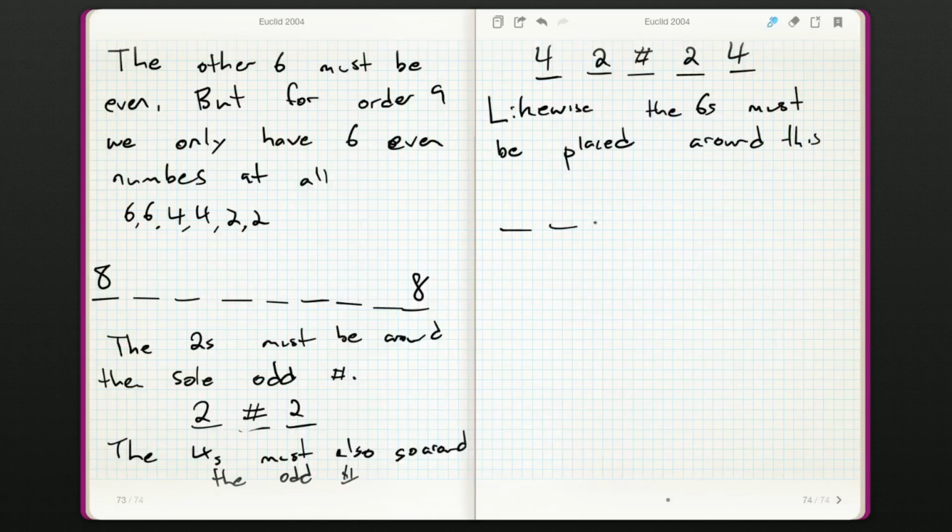So ultimately, the 6s have to go around it. The 2s have to be around it. The 4s have to go around it. The odd number has to be in the middle because it's the only odd number available. Because if the 2s were around some odd number and the 4s between them had another odd number, there'd be 2 odd numbers in between the 8s, and that would not be allowed.